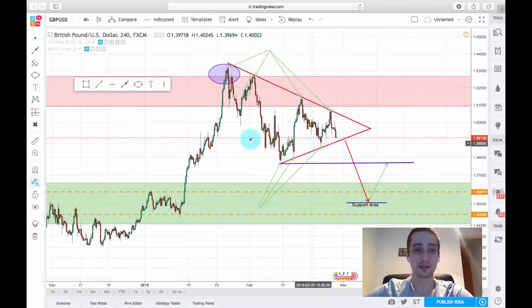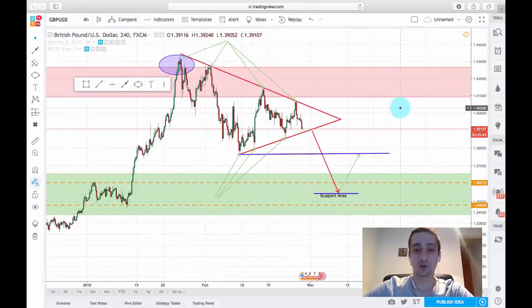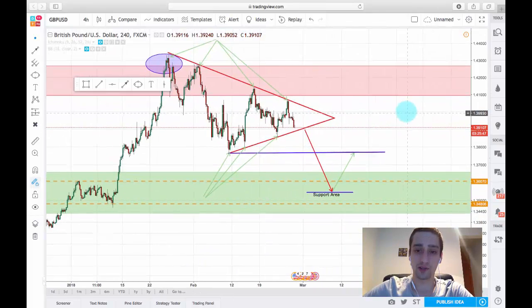Since on the weekly and daily time frames we had a huge jump up, but we didn't see a good correction after that, my expectations are for the bottom line of the triangle to be broken and the pair to retrace back to the broken support resistance area, which is now a support area. So this is the most probable scenario for me.